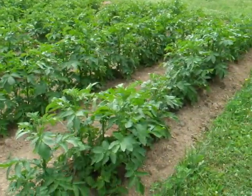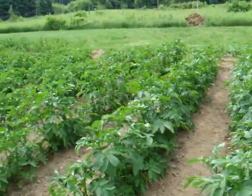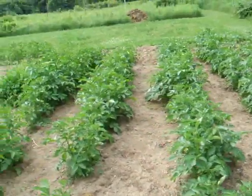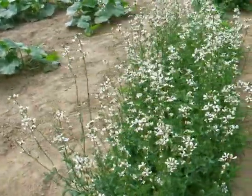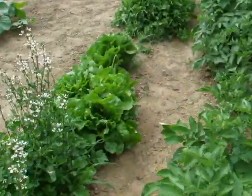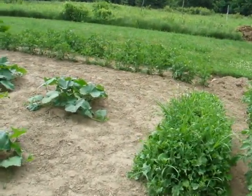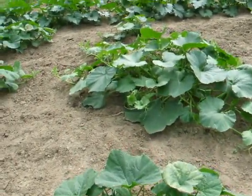Potatoes looking good. Potatoes looking very good. They're about to flop over left and right, and it'll be a lot harder to move in between them. But I've done a good job of keeping the weeds down there. The rocket here, the arugula, is going to seed. And I'm hoping that that crinkly lettuce there will go to seed very soon, because I'm looking to save some of that seed for next year. I like the butter crunch lettuce.